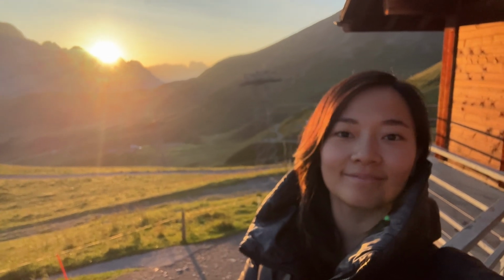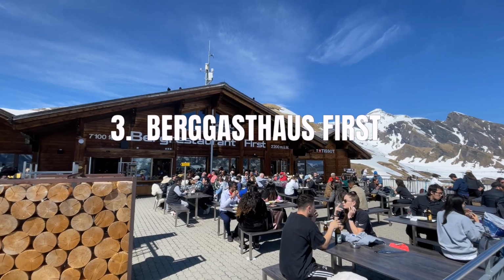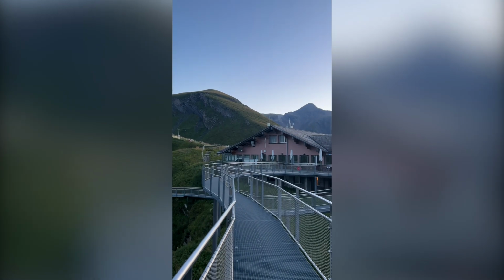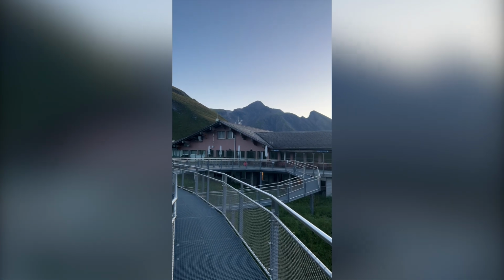Number 3 on the list is quite uncommon to do but highly recommended, and that is to stay overnight at the Berggasthaus First. This charming mountain inn offers an unforgettable experience for anyone looking to immerse themselves in the serene beauty of the Swiss Alps.